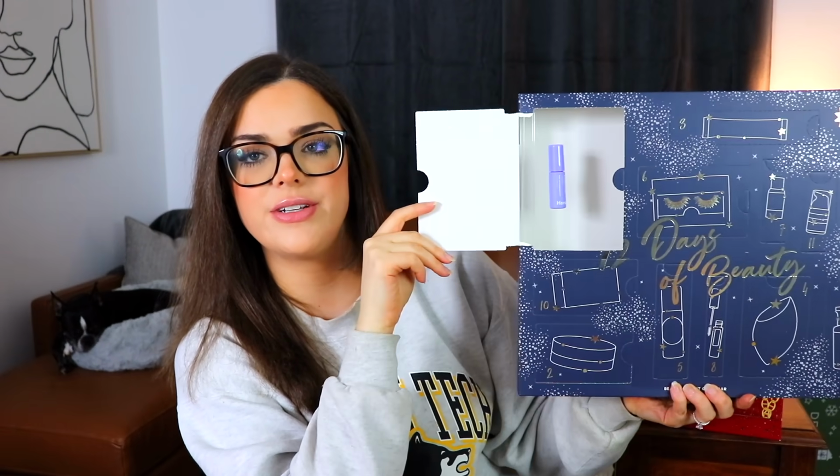Number 1 here is already busted open, so let's go ahead and see what we got. Was anybody else anticipating something larger than that tiny little thing in there because of how large the door is? Was that just me, or was anybody else thinking it might be something a little bit bigger?